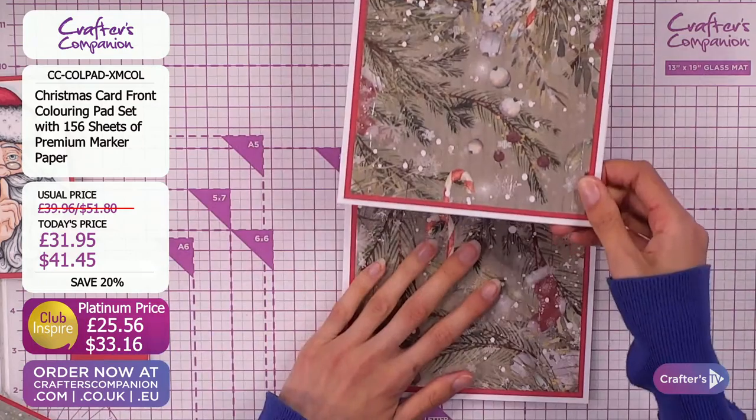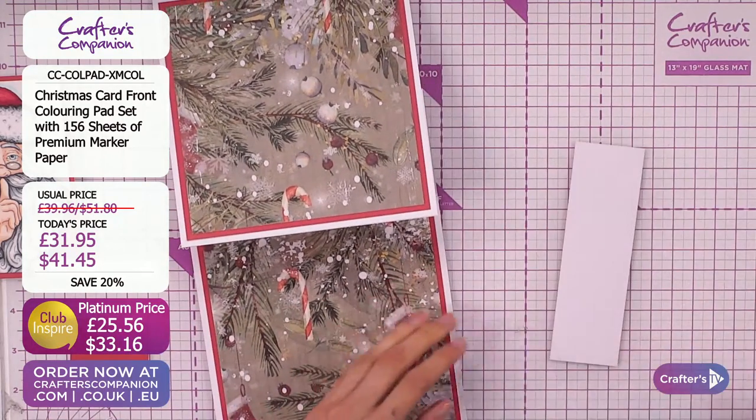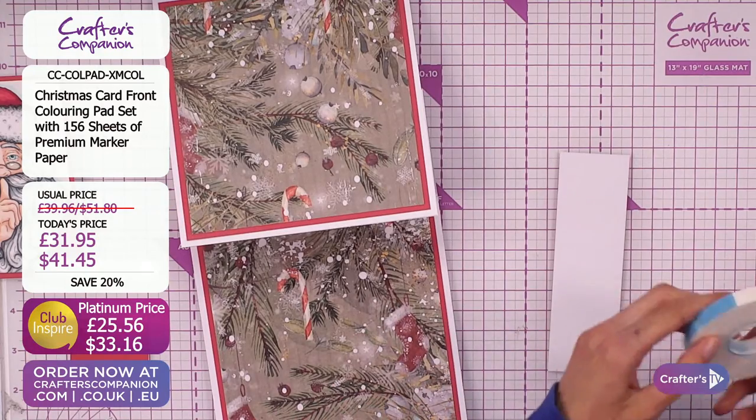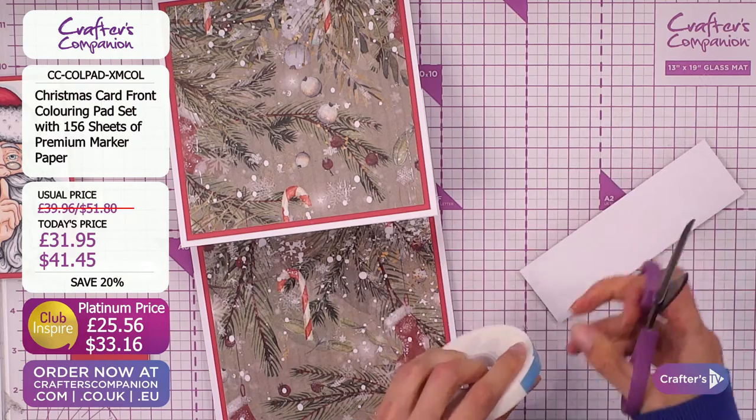So we've got our fabulous mats and layers onto there. It's going to be an easel, so we need a stopper. So I've taken a piece of coordinating paper from that same paper pad, and I've just chopped this into a strip.